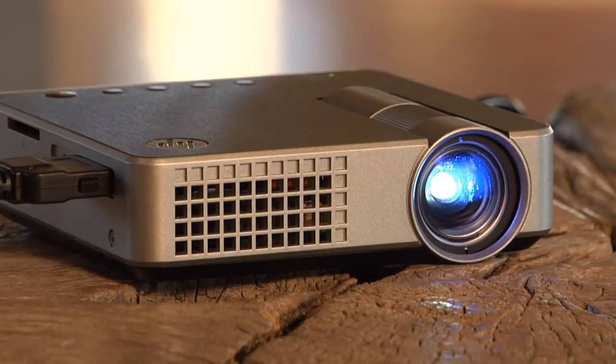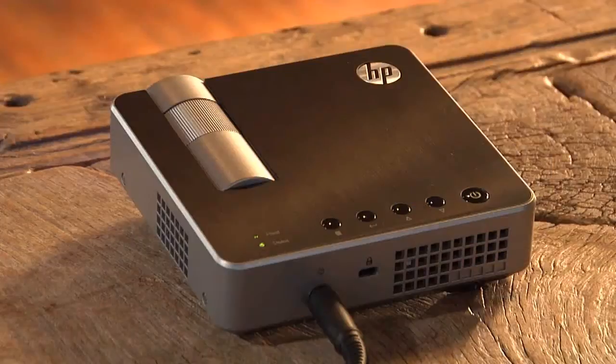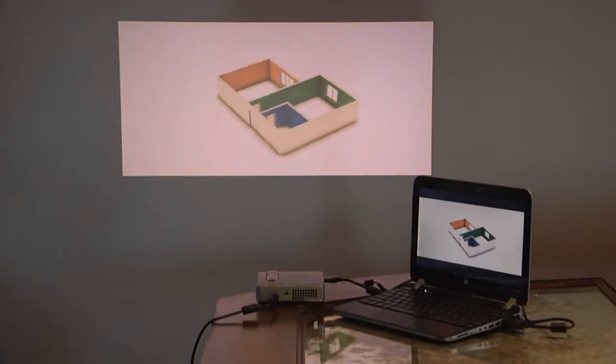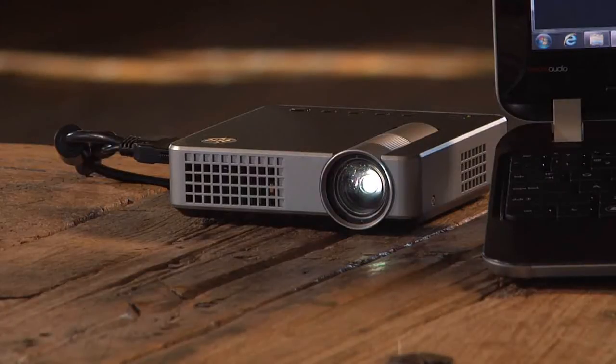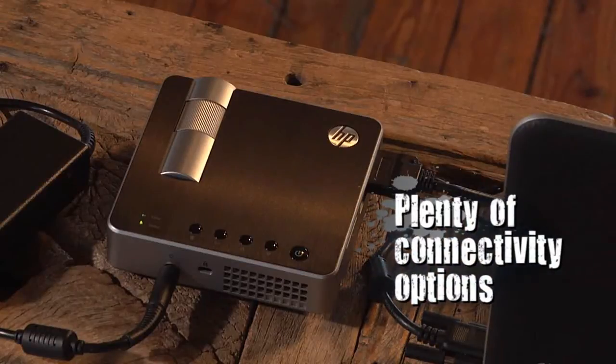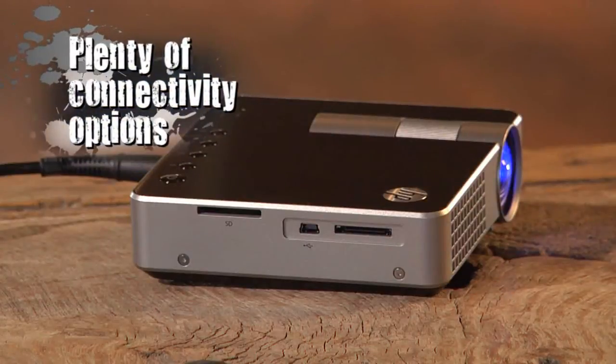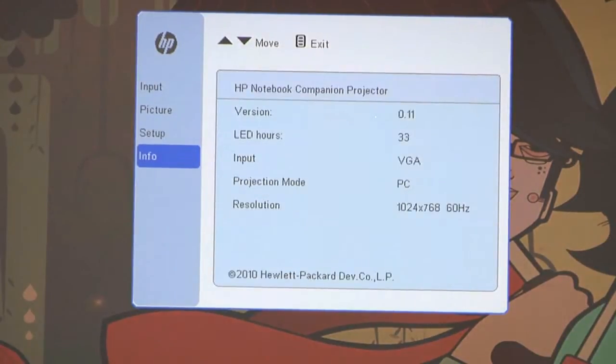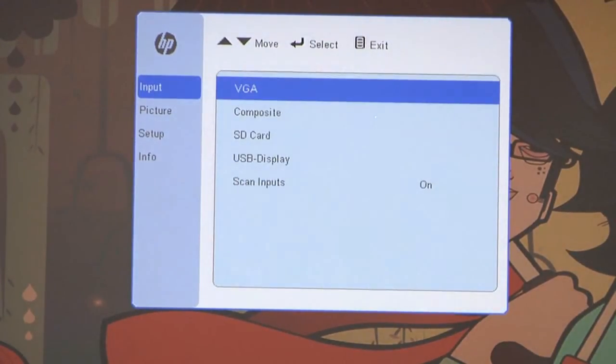It has a professional-looking business-class design, durable chassis, and impressive chrome accents. It also projects a better, bright, and crisp image with HP's new high-resolution lens and has tons of connectivity options for a wide range of devices for all your presentation needs. This projector is very easy to use and has simple, flexible menus to quickly navigate and access all the features.